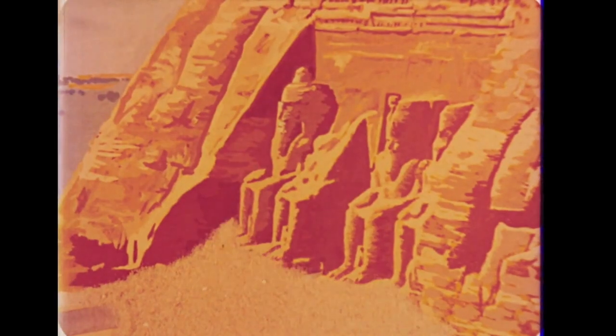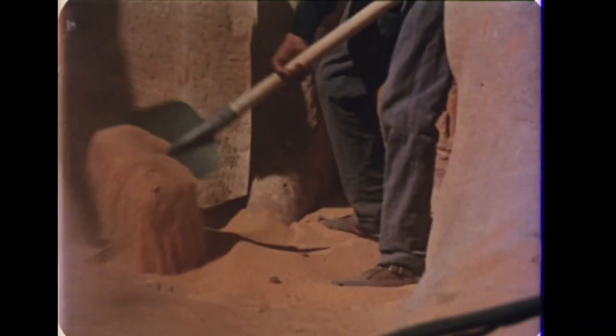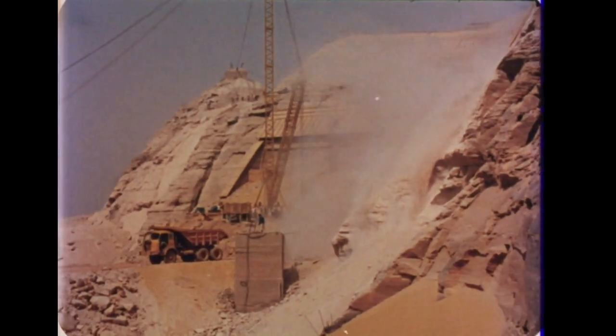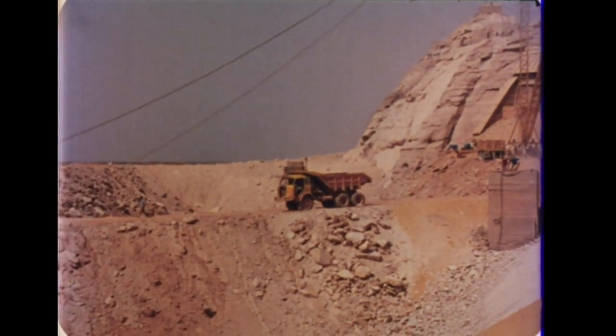Before dismantling of the rock figures could begin, the statues, as well as the entire facade, had to be covered with fine sand as a protection against falling stone. At the more sensitive spots, it is applied by hand. Excavation work with special machines starts from the top on the rock plateau that has been prepared. A guard over the facade prevents large rock fragments from striking the layer of sand. The rock material removed from above the temples is used for the construction of the dam.